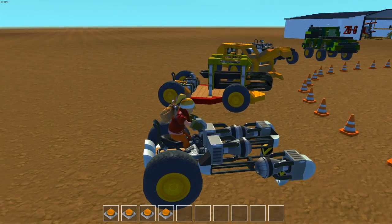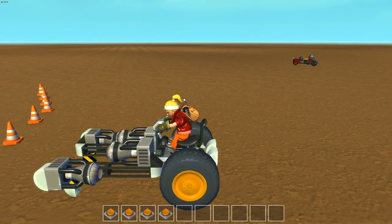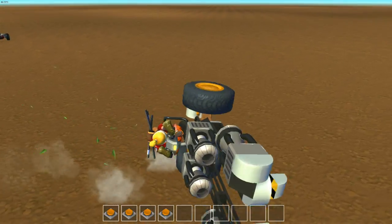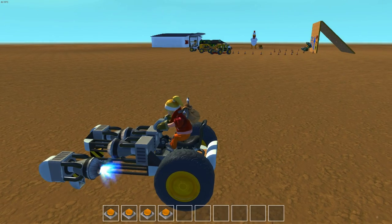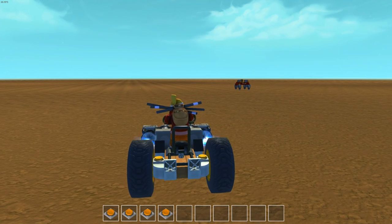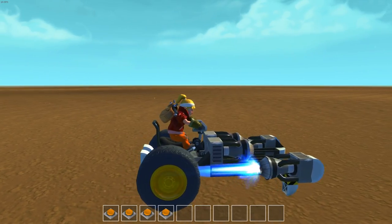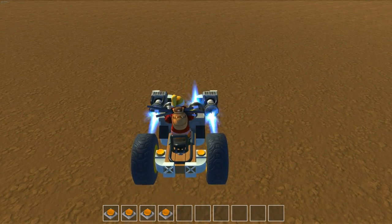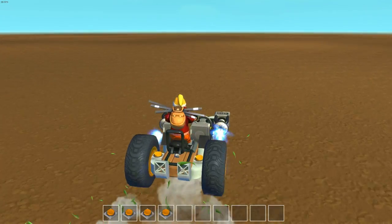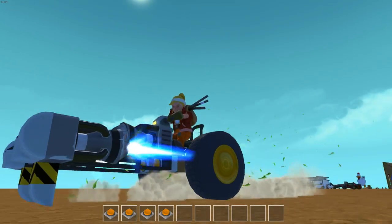Okay, Mini Pod Racer. This one is easy to figure out. Press 1, 2, 3, 4. 1, 2, 3, 4. Okay, let's back this sucker up. All right. Wait, is it just hovering on the ground like that? It doesn't lift up? Just spins in circles. Okay. That's an interesting take on a pod racer.